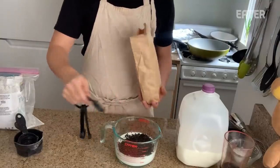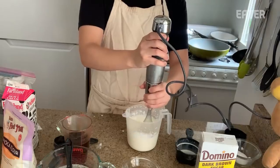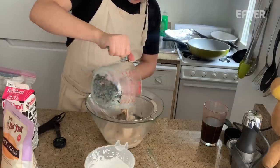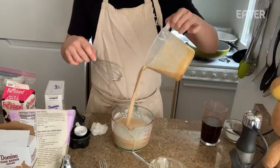So this is black tea. Ooh. I heated a cup of mango puree, just one cup out of the 30 ounces. Okay. So here's my remaining mango puree. We're gonna combine the heavy cream and the milk.